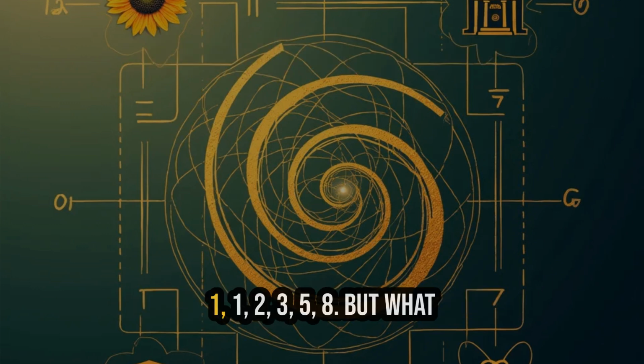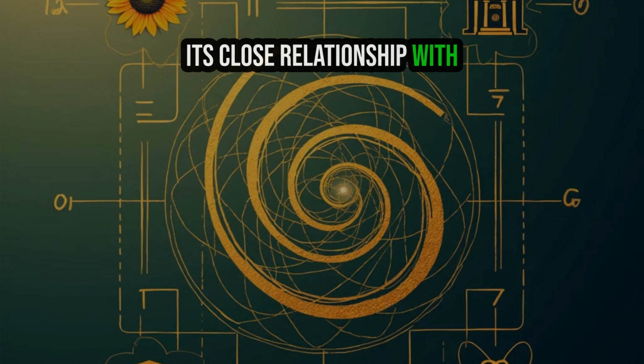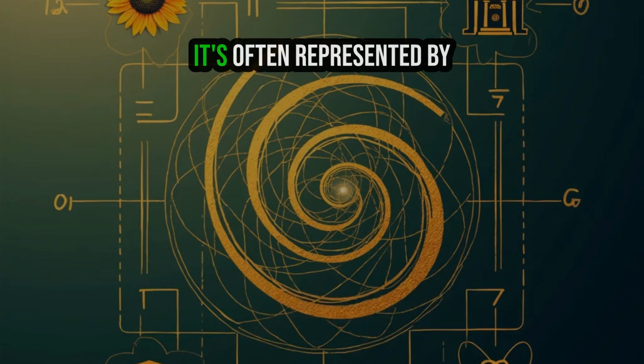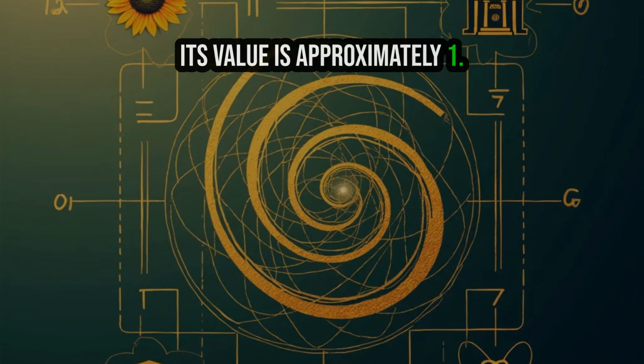Okay, we all know the basic pattern. Yeah. 1, 1, 2, 3, 5, 8. But what makes it so special? What's all the hype about? One of the key reasons is its close relationship with another mathematical marvel, the golden ratio. It's often represented by the Greek letter phi, and its value is approximately 1.618.